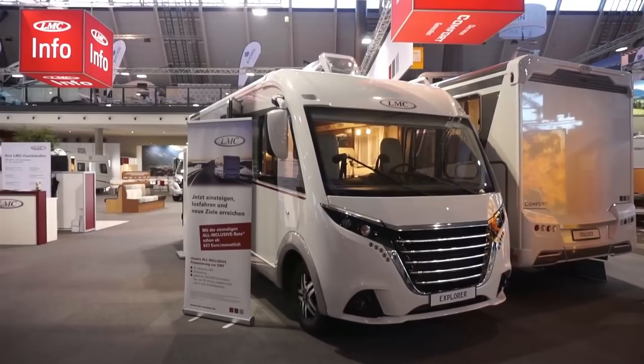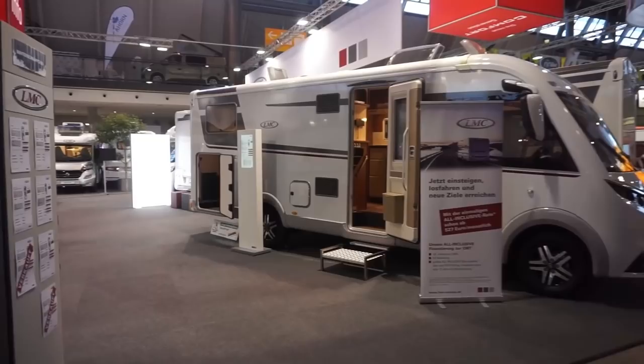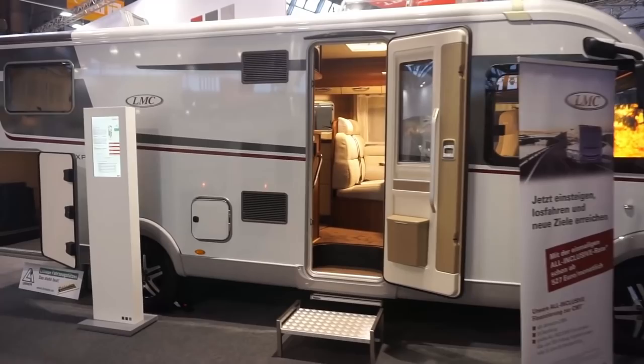This is the LMC Explorer motorhome. LMC has, I would say, positioned itself as a luxurious type, or near luxurious type of motorhome. It's not quite a liner, well, it's not really clearly defined anyway, the word liner. Niesmann Bischoff Small was declared by Niesmann Bischoff to be a liner.